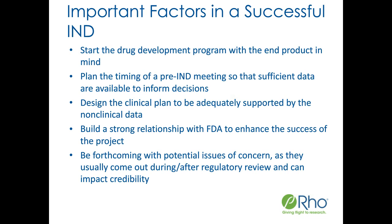Thirdly, you could communicate with the regulatory project manager to discuss what they think might be the best options for you. And again, I reiterate that the timing of the pre-IND meeting, when you want to have that in your program, really needs to be thought out well and considered.